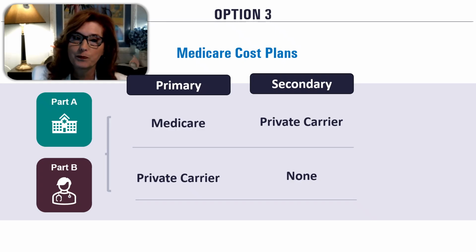If you are a current Medicare supplement consumer in Nebraska and you're considering a Medicare cost plan for the first time, and you currently have a standalone Part D plan with your supplemental coverage, this will allow you to shop and review Medicare cost options throughout the entire year.